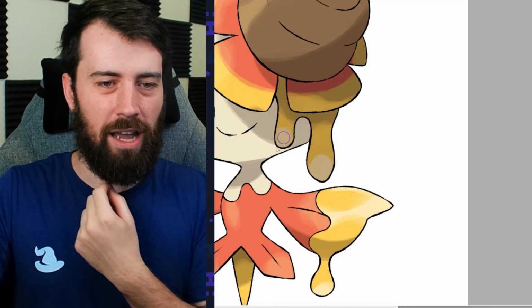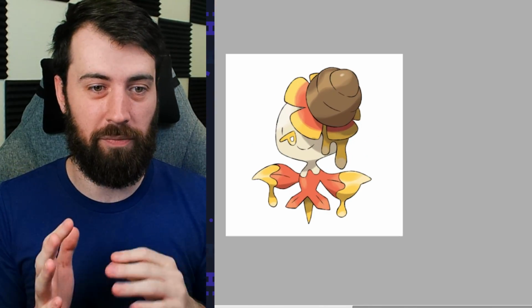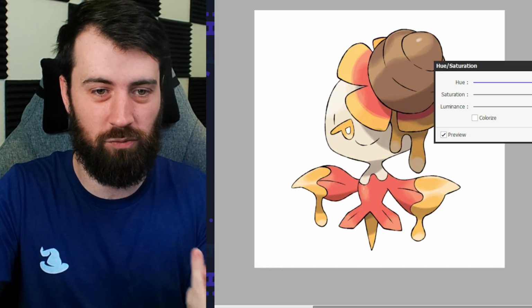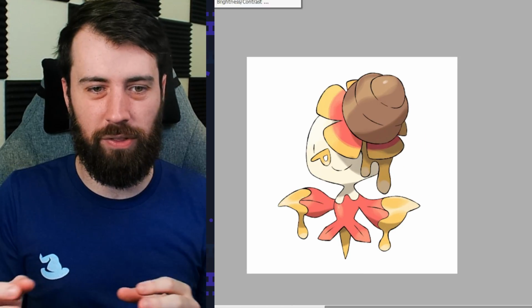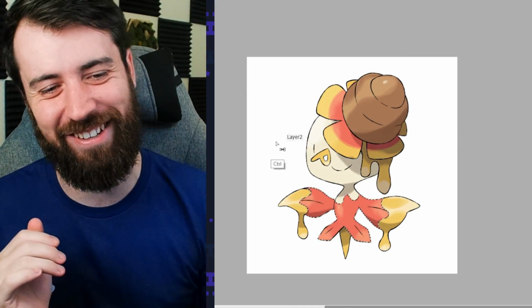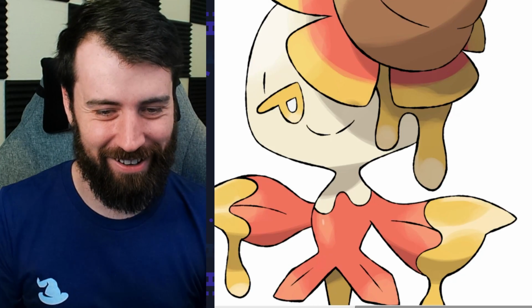I don't know how Kai feels about it because he didn't tell me. He was very, very excited about the tiger one, but I'm excited about this one. This one turned out really, really cool. We're messing with the hues and we're messing with the colors again. Oh my goodness gracious me.